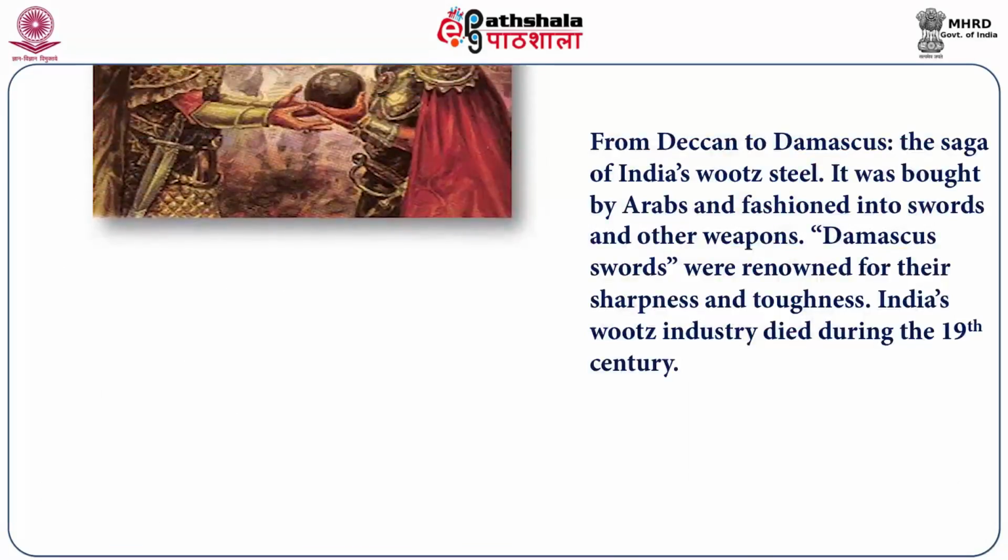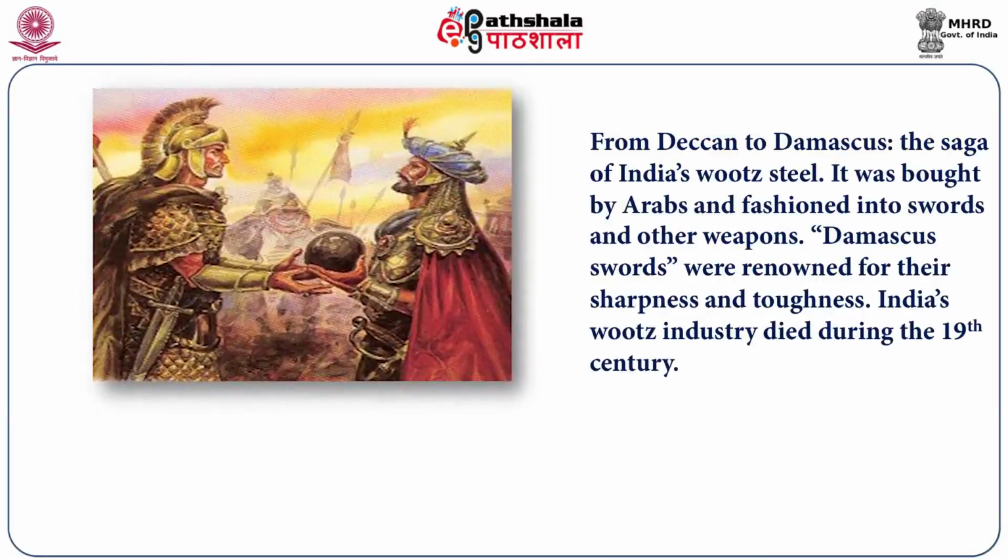It has been estimated that people in the European context did not know about wootz steel. They knew only about Damascus steel, because the wootz steel which was manufactured in India was traded into the Damascus region of Syria, and from there it spread into the entire world.